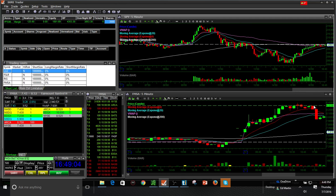And then, it still held this line. It tested this again. And I really wasn't paying attention to it. But then when I look back again, it tested it and made the move I was looking for. But you're not going to hold through this mess. You're just not. So I didn't feel bad about getting stopped out of this.